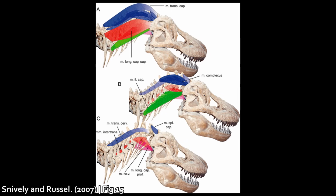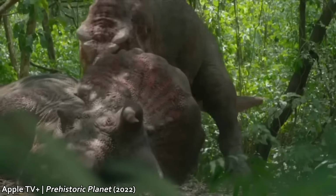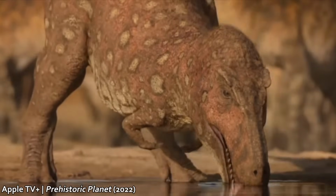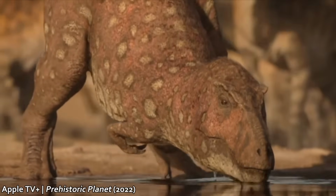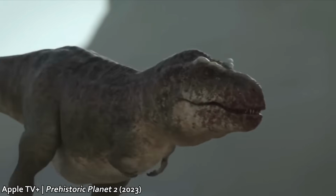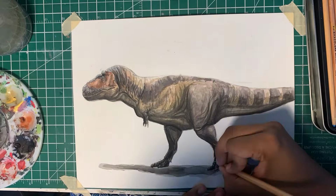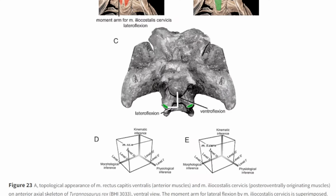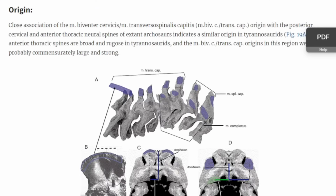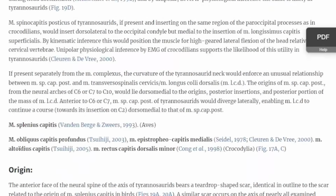They seemed almost like a mosaic of modern archosaur biology. In the end, this study finds a number of possible actions, including dorsiflexion during inertial feeding and drinking, which was demonstrated well in Prehistoric Planet, high-geared lateral flexion similar to that of crocodilians, and for the purposes of this video, a hell of a robust neck. Snively and Russell in 2007 go into extreme detail on each and every neck muscle in both birds and crocodilians, as well as the Tyrant, so if you're into that sort of thing, go read it, it's open access.